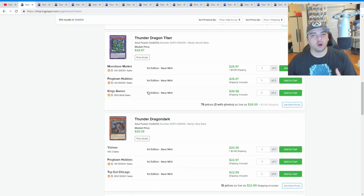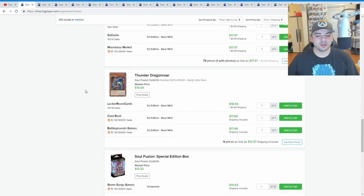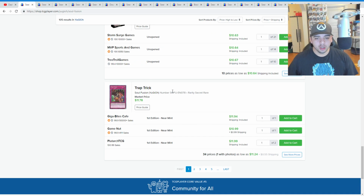So I think you need to get rid of your ultra rares of the Danger monsters because those are money that's just not going to stay there. Also, Trap Trick had a showing, made it up to top 4 with Paleozoics, running 3 copies of Trap Trick.